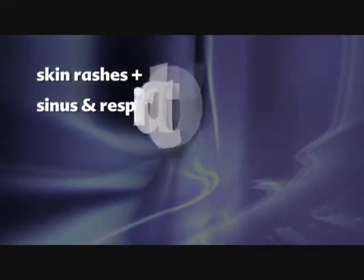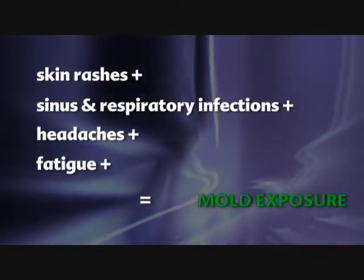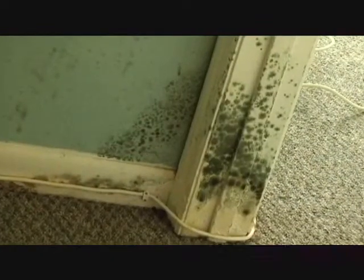Depending on the person, skin rashes, sinus and respiratory infections, headaches, and fatigue are all common symptoms of mold exposure. Most at risk are the elderly, infants and young children, and individuals with severe allergies, asthma, or respiratory conditions. Mold spores are all around us, wafting through indoor and outdoor air continuously. When these spores land on damp areas, they begin to digest whatever they land on in order to survive.